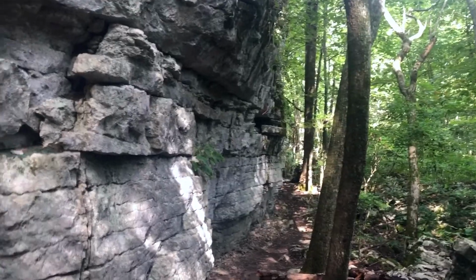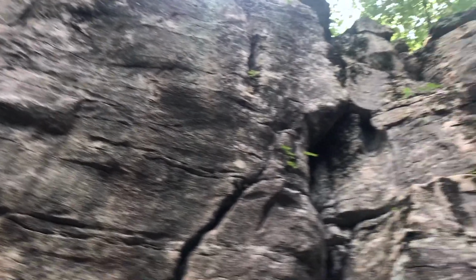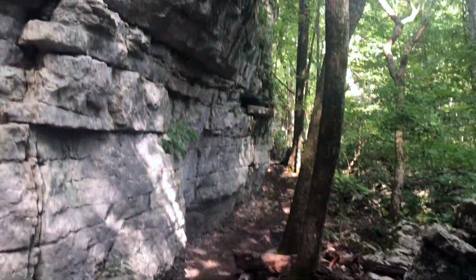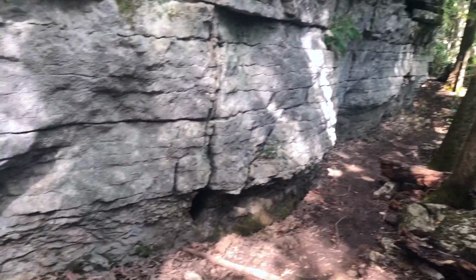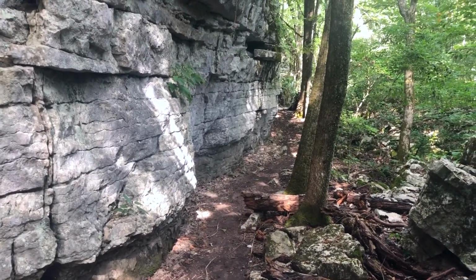So I'm going to talk a little bit about the geology here while I'm here. Most of the rocks in this part of Alabama are limestone. They're called Mississippian limestone. They were laid down about 300 million years ago at the bottom of a shallow sea, when Africa was just a few hundred miles away, before it split off from North America and South America.